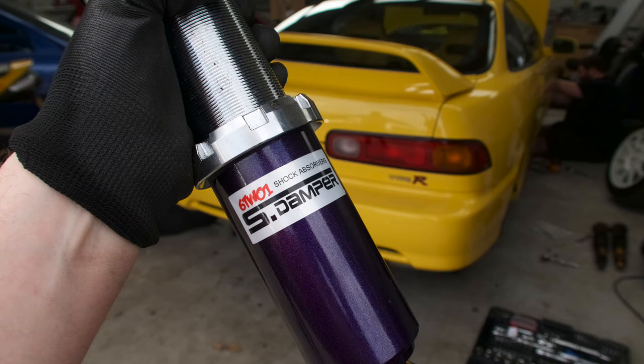So modifications, let's run through those modifications. Right, instantly the big one. These people may be new to the channel, having clicked on it because of the title, but we fitted our coilovers on Jason's car, and obviously they're a product I'm very proud of. And how do you find them? Please, if you don't like them, be honest.